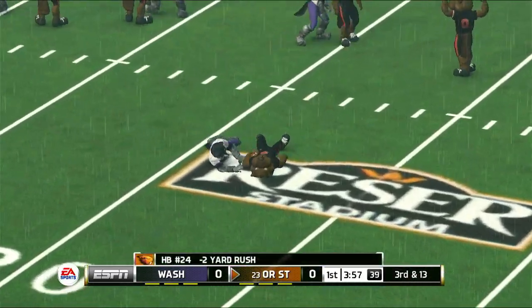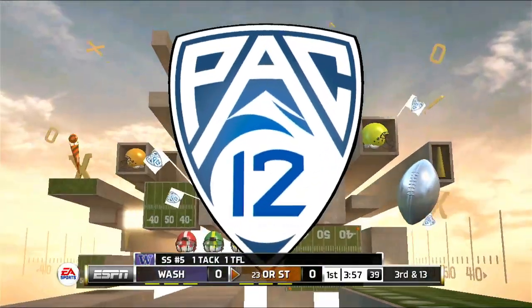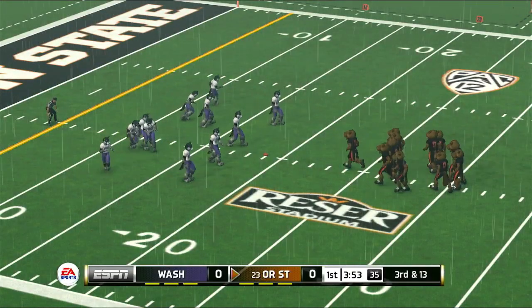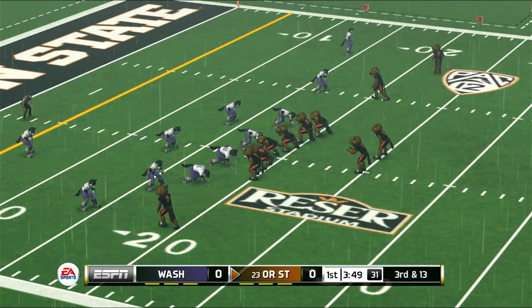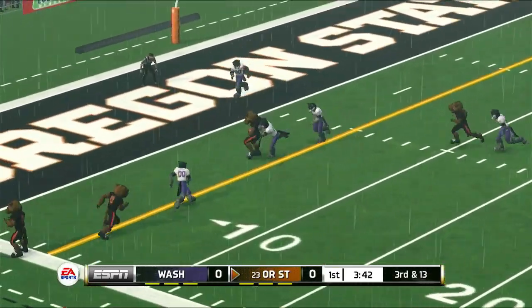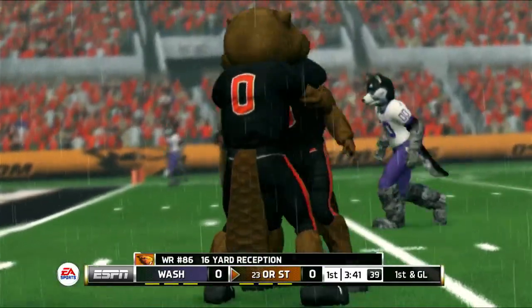Mike T. Here we go. Handoff, and he's met immediately. Loss of 2 yards on the play. That'll make it third and 13. Third and 13 coming up. Ball on the 19. The 5. Huge play, and it's going to be first and goal.